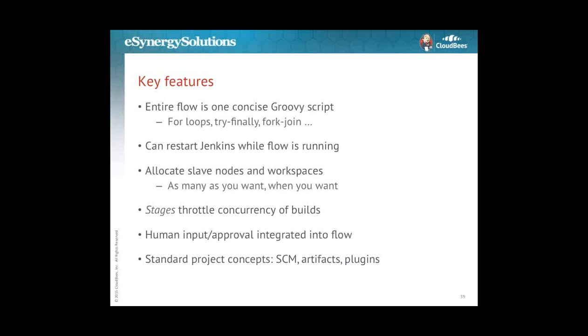But as you get down to perhaps more complicated areas of testing that use more expensive environments, you may not have the resources to run multiple builds in parallel. And so you can set a throttle around that and say I only want one or two of those to be running at any time. We can also do human input and approval, which is fully integrated into the flow, and I'll show an example of that. And we leverage all the standard project concepts within Jenkins today, so source code management, push and pull of artifacts to the master, and support for a large number of plugins that already exist.